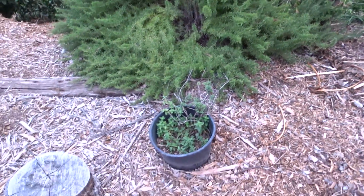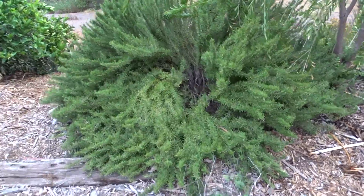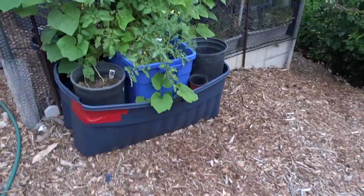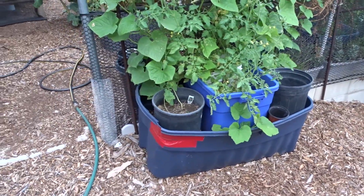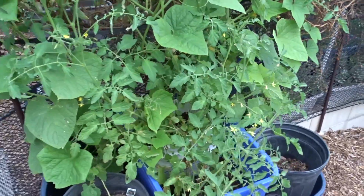Okay, mint. This wild mint came up from seed. Rosemary, of course. I think the coyotes go in there at night and roll. Celery, of course, still growing here. Cucumbers. Did a whole video on this one. This is my container composting in place. It's got a tomato plant growing in there.